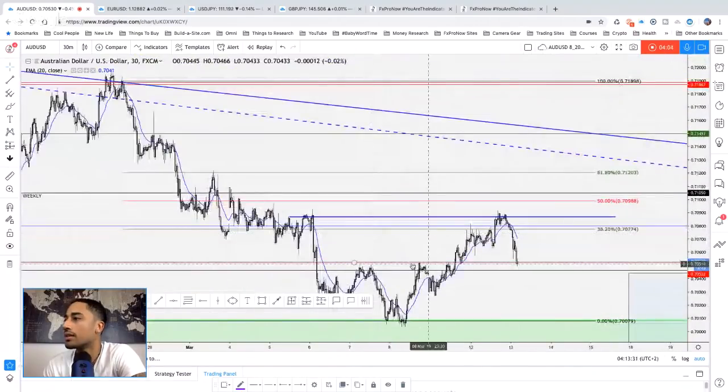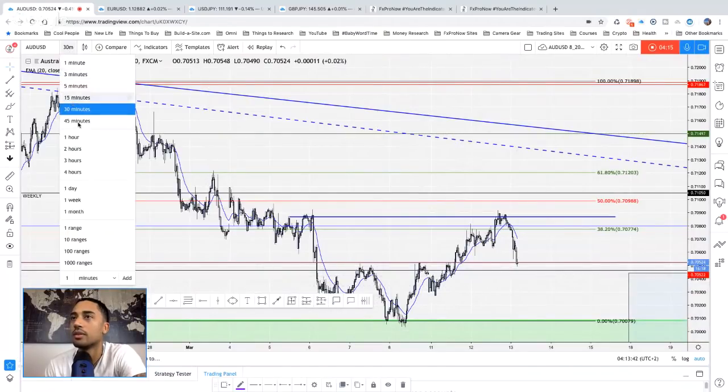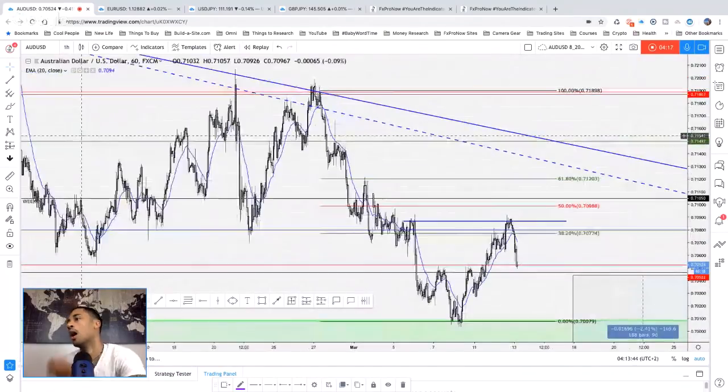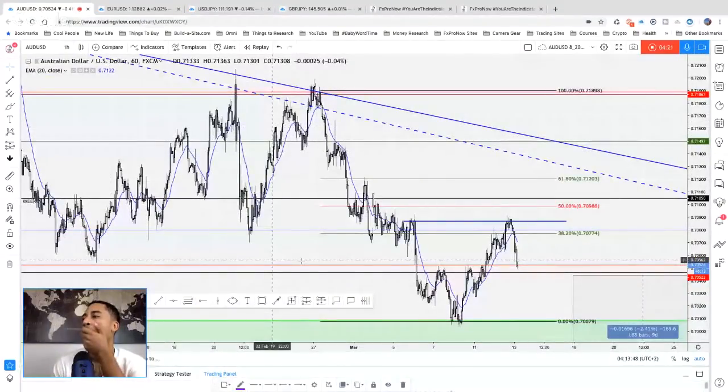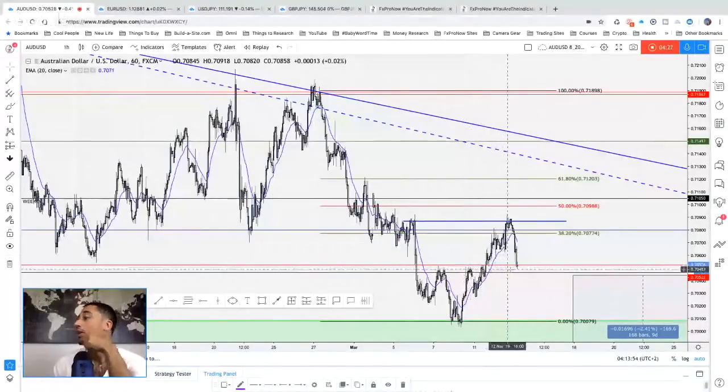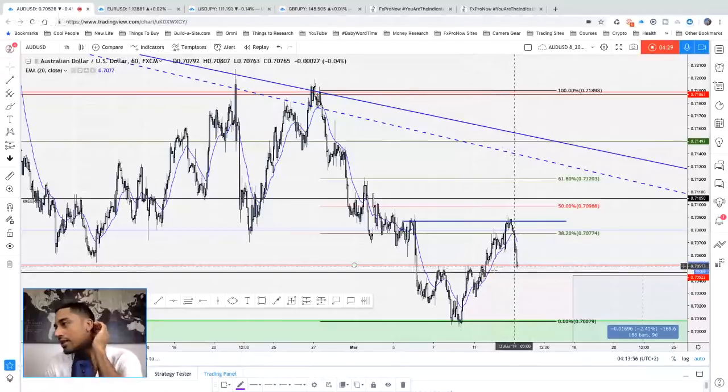So I do want to see how it's going to react to this point right here. There is a level of support right here that can be had at this point. We're at M30. Let's see what it looks like. Yeah, you see there's a level of resistance that was here at one point in time. Now could probably be support.